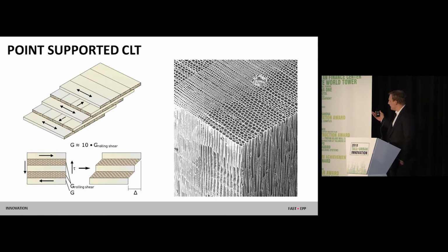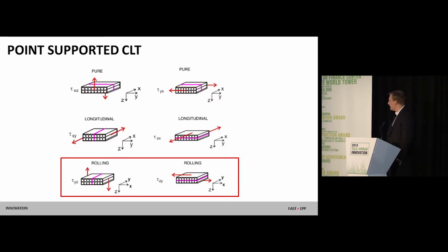It essentially creates this phenomenon called rolling shear, where you can see fibers of wood on the right-hand side, which are essentially spaghetti strands or straws stacked together. There's different types of shear, but rolling shear is where these strands want to roll across each other, and it's very, very weak in that capacity. Timber's very weak there.